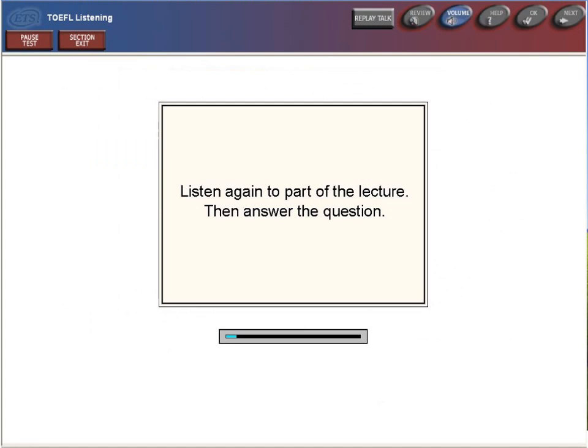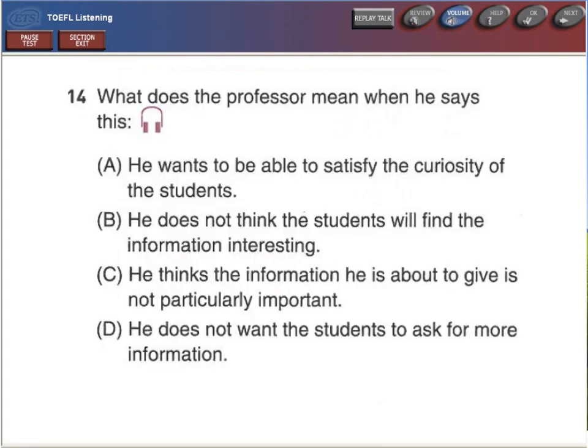13. Listen again to a part of the lecture, then answer the question. Now, what's a mantle? Well, it's a fold of the outer skin which lines the mollusk's shell, and it has a very definite role in the formation of a pearl. By the way, in case you're curious, an octopus lacks a shell, but it does have a mantle located around its head. 14. What does the professor mean when he says this?